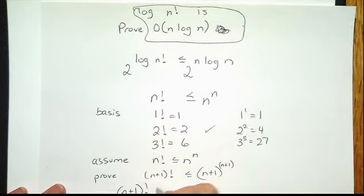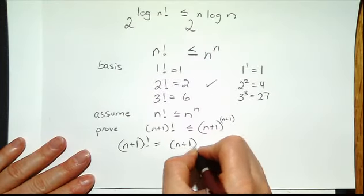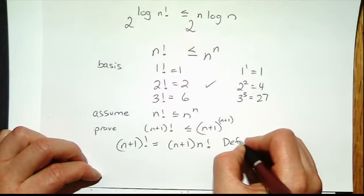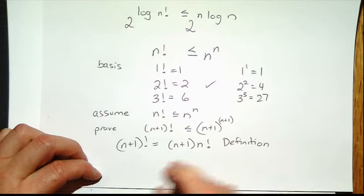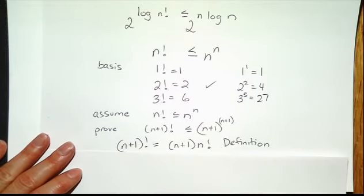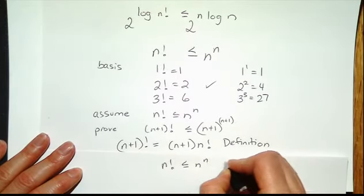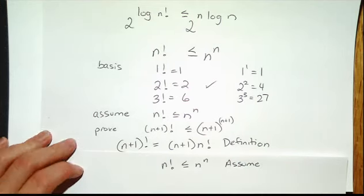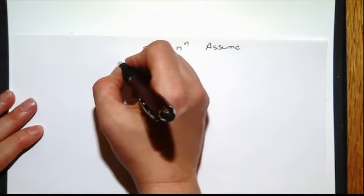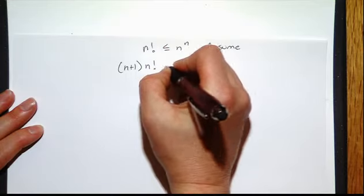So we start with n plus 1 factorial, and we know by definition that's n plus 1 times n factorial. That's an easy way to write the left-hand side of the proof statement in terms of the left-hand side of the assume. That's just something that we know, by definition. I've always done the problem from left to right, so I'm also going to do it with the assume now. We start with n factorial is less than or equal to n to the n. This is the assume. Just like in our logic proofs, we can start with the given. So the assume is our given. If I multiply both sides by n plus 1, I still have a valid inequality.